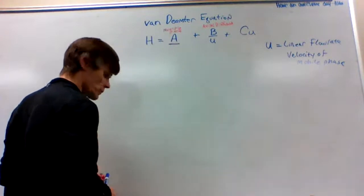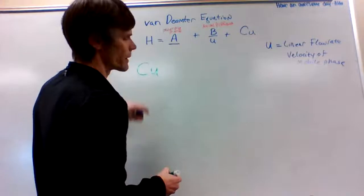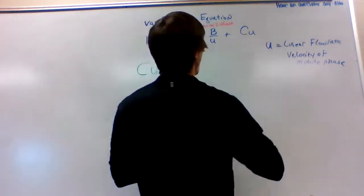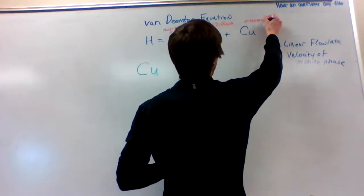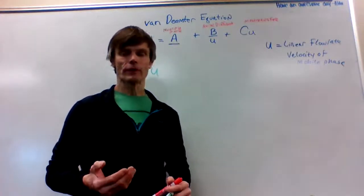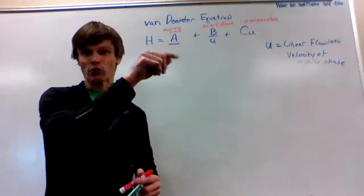The CU term. C is our mass transfer term. U is still our velocity. So this term is called mass transfer. So let's think about what mass transfer is. Mass transfer is the transfer of our material from the mobile phase to the stationary phase and back from the stationary phase to the mobile phase.